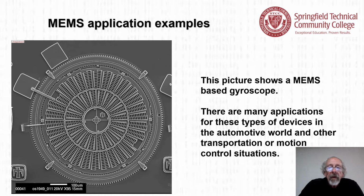So I'll show you some figures here, some examples of MEMS applications. This particular figure shows a MEMS-based gyroscope. And of course, MEMS are, again, built on silicon chips. If you look at that diagram, you'll see the scale is a bright white bar, and that indicates 100 micrometers in length. So the same type of technology we use to make integrated circuits, we've carried over into the MEMS world. There are many applications for these types of devices in the automotive world and other transportation or motion control situations. Again, a MEMS-based gyroscope.